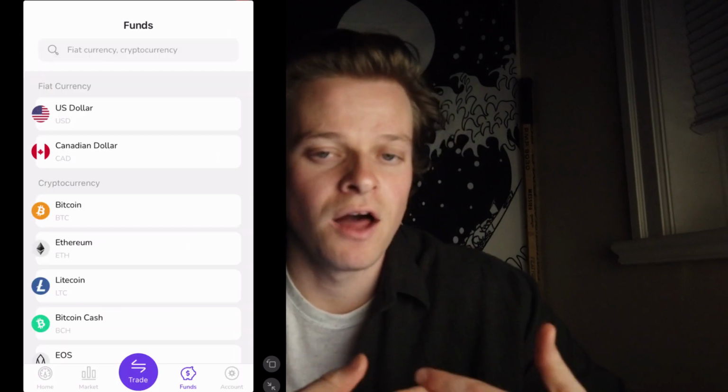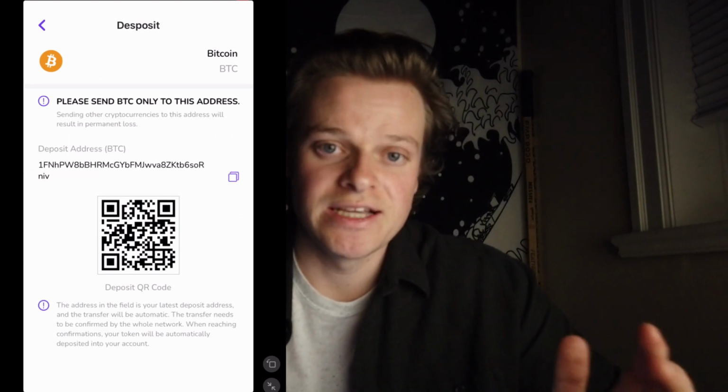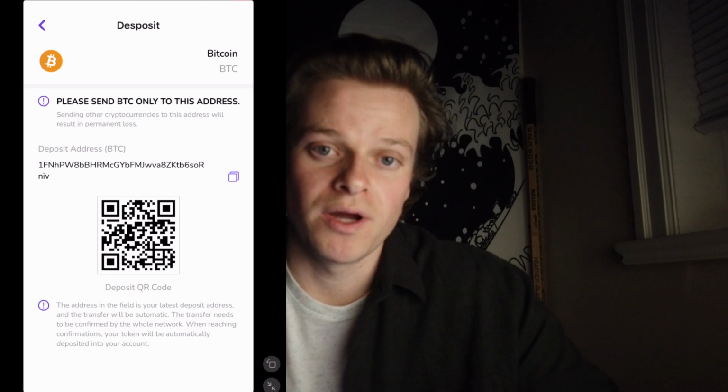If you want to send any other coin into the platform, you're going to click on it. You're going to press deposit. And this is the scanning address you're going to be sending to. You would be sending your coins to them if you wanted to sell it.